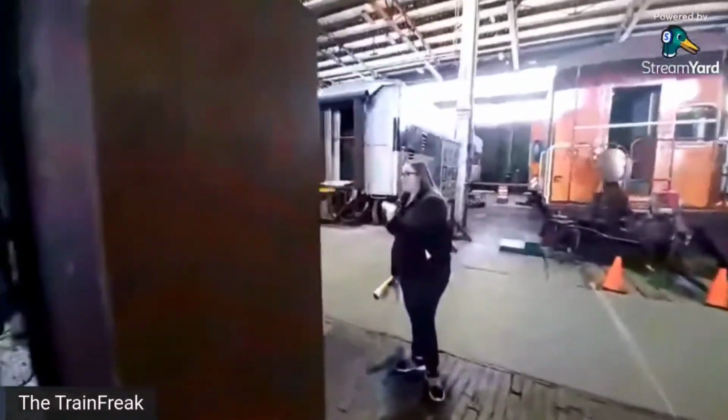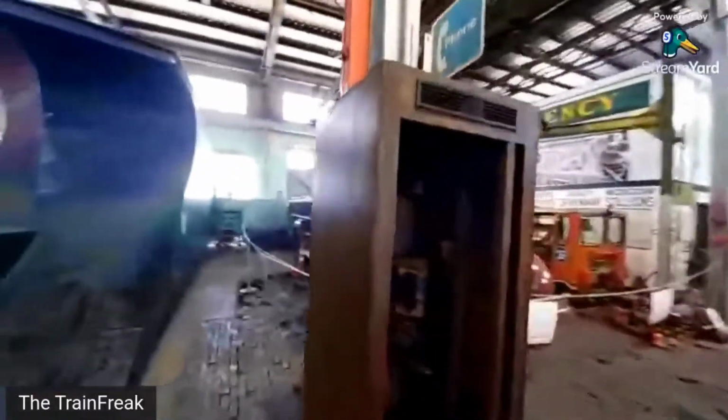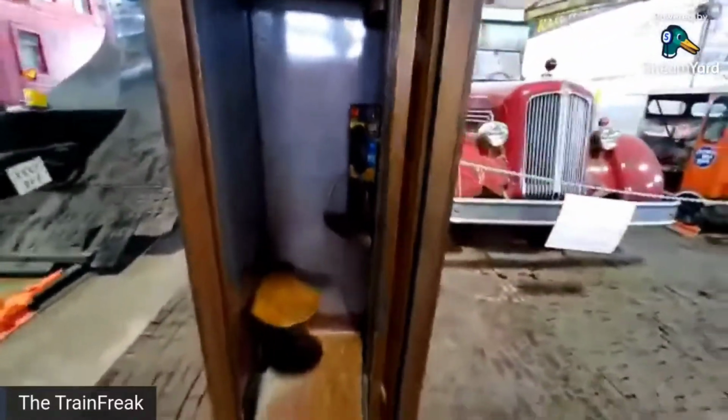This is ancient history right here. This is a phone booth. Oh, yes. And I know you're not going to know what that is, but you would have to put money in there to make a phone call. Do you believe it? Isn't that the craziest thing you've ever heard? Lame. That's just lame. Putting money in a phone.